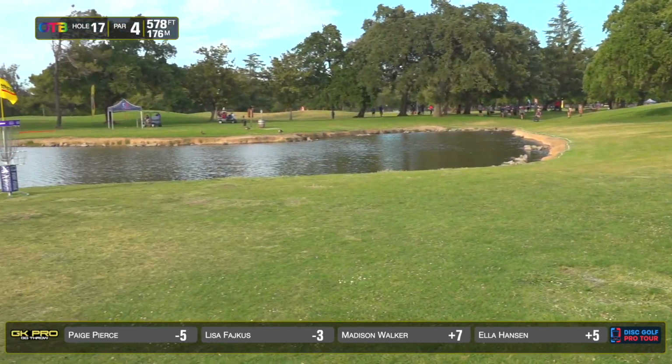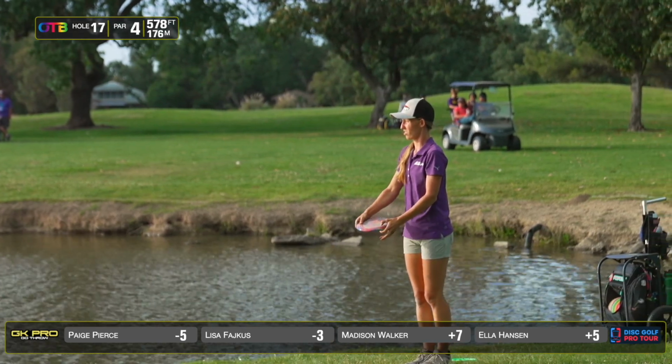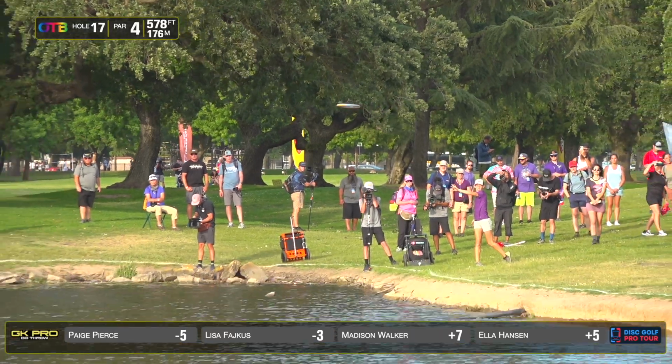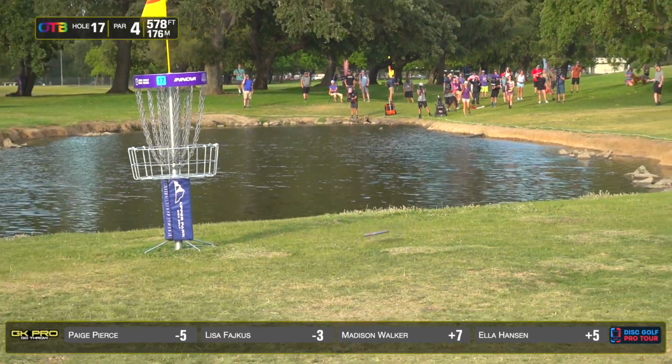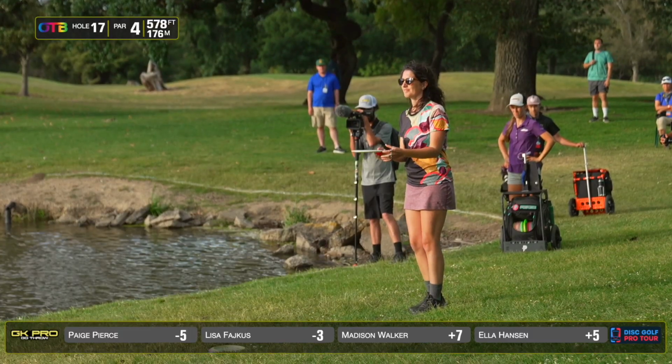I mean, you really have to have nerves of steel. Well, you have to throw straight over the middle of the water to land on the green, basically. And the wind, I can't even explain. The wind was ripping. It was so scary to let go of a disc here. And Paige just makes it look like it's not really a big deal at all. Gorgeous. It's like a sweet dye on that disc, too.